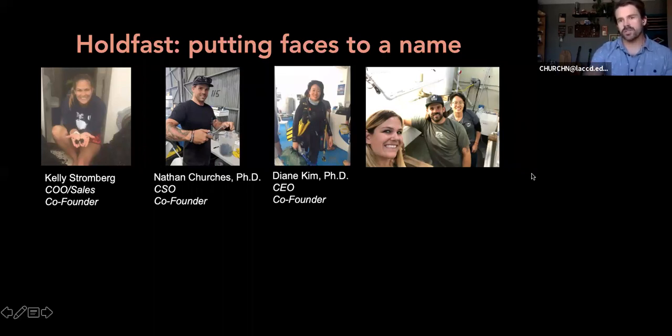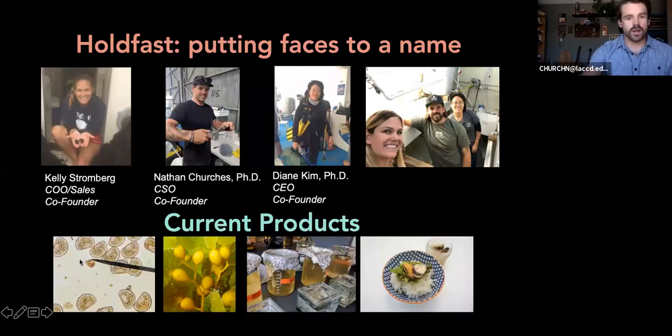So this is our obligatory garage photo here. This is what we started with, 1 tank in the corner of a marine lab, and we've grown significantly since then. So some of the current products we offer are listed below here. We really like to call ourselves a seed company. In the bottom left here, you can see mussel seed. In the middle 2 photos here, you can see some generation of kelp seed. So we do seaweed sales, and these are things that we sell directly to ocean farmers.